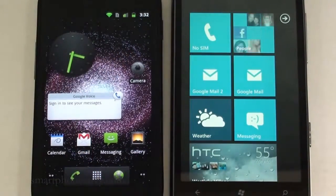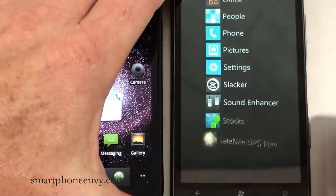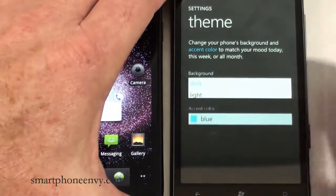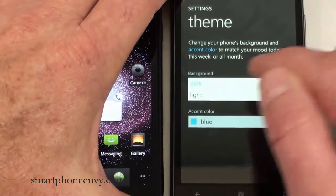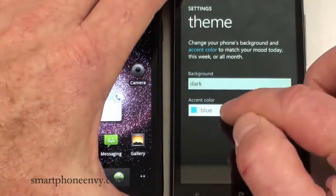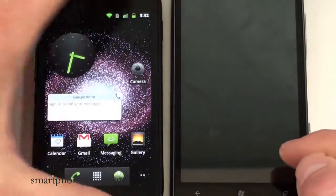So that's the customization. Also, as far as further customization on the HD7, if you go into settings, you can go into themes. You can either have a white or black background. There's your white background. There's your black background, and you can change the color of the tiles. That's pretty much it on the HD7.